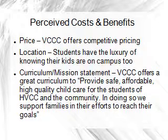Viking Child Care Center offers competitive pricing as well as a great location, because students have the luxury of knowing their kids are around campus too. There's also a competitive curriculum.